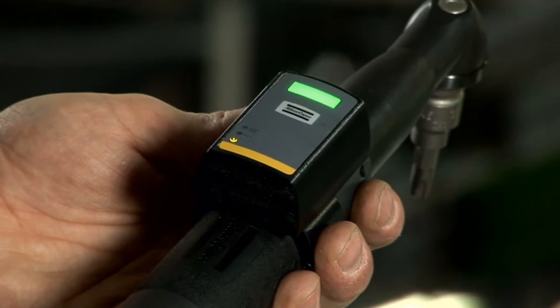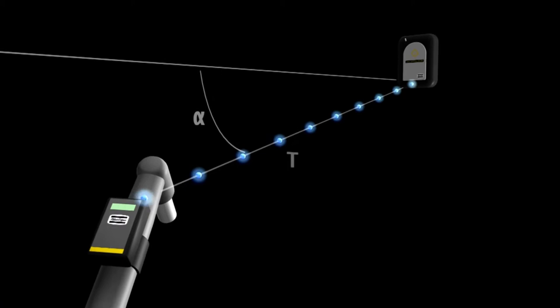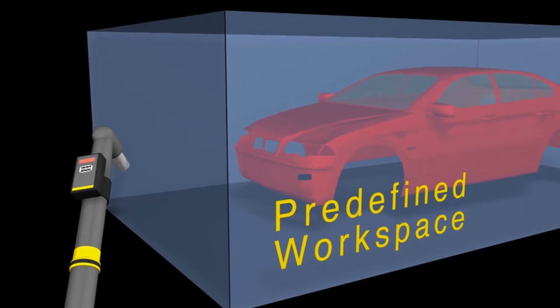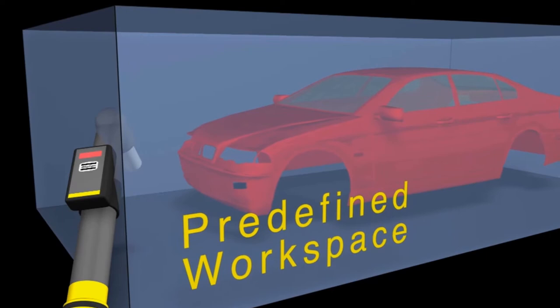This is how TLS works. To locate a particular tag, each sensor determines the angle of the incoming signals, as well as the time difference between them. By using two sensors, a precise 3D location can be determined. Additional sensors increase accuracy and reduce deviances due to possible radio interference. When a TLS-equipped tool enters a predefined workspace, an indicator shows it's online and ready to work. However, outside the area of the virtual box, it's disabled. This guarantees workability only in selected workspaces.